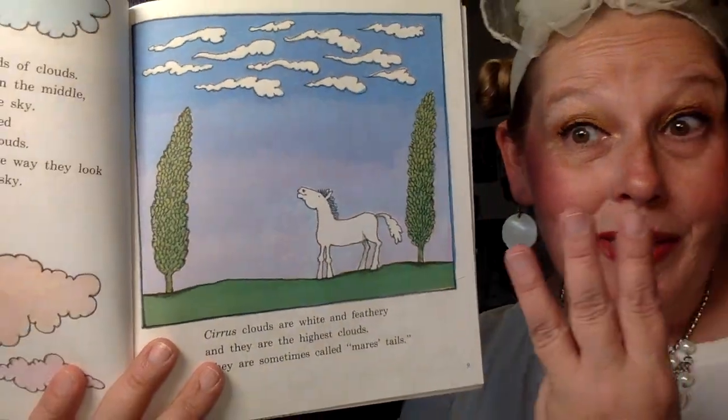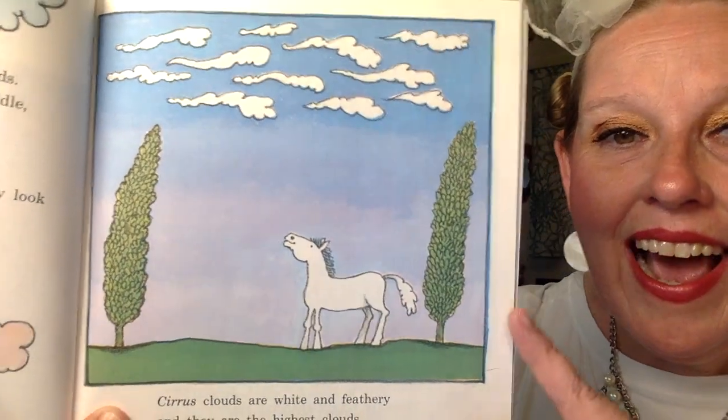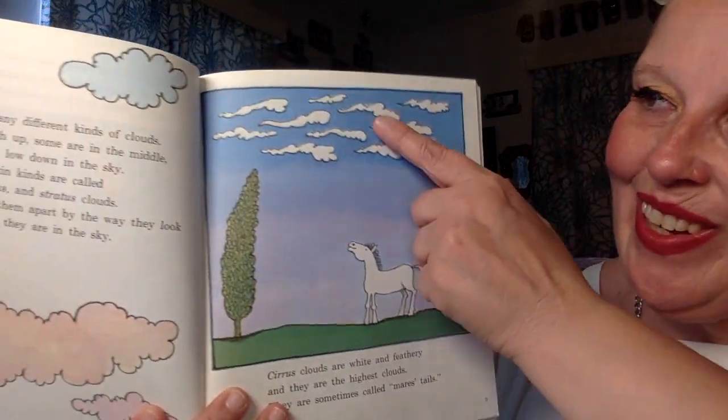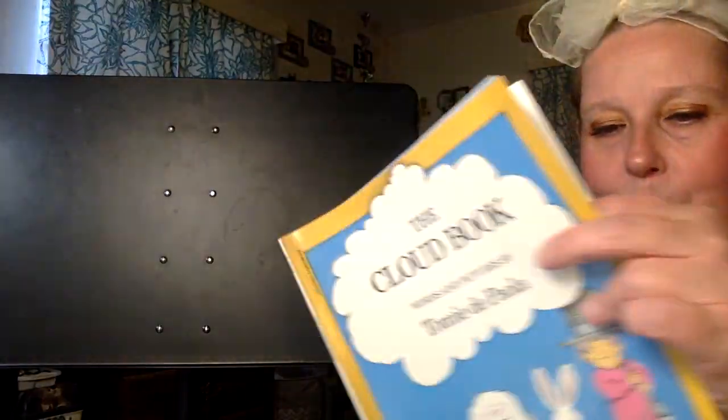Now, there's three types of clouds, and the first one that they're talking about is called cirrus, and sometimes they're called mare's tails. A mare is another word for a horse, and you can see that they are very high up and they're wispy, like little horse tails.